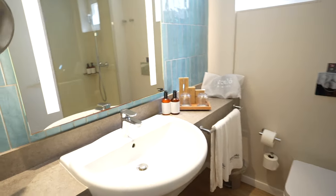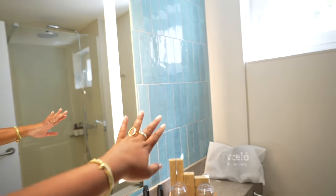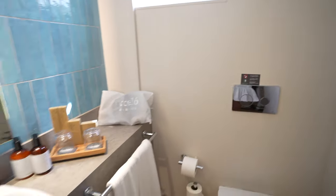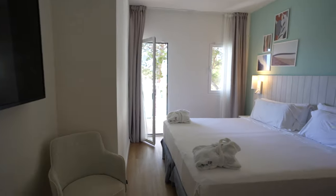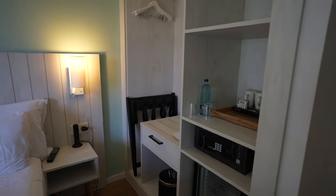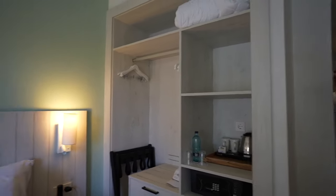Here's the bathroom over here. Pretty basic, but I love the tile. So pretty. We have a shower. We have a TV over here and the bed right here. A little mini bar, some water, a little open closet over here.